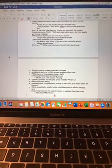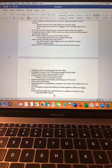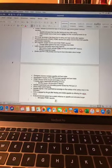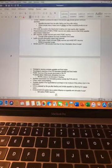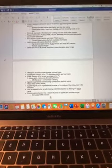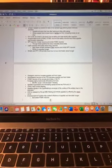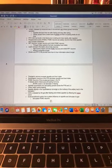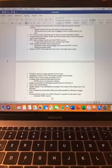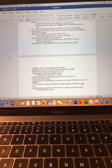PYY3-36 is another one, with low levels in the blood prior to eating that rise rapidly after ingestion of food. The POMC neurons are satiety neurons that inhibit appetite and increase metabolism, so they're hunger suppressors. And NPY neurons are hunger neurons and inhibit POMC neurons, so they increase the feeling of hunger. Through these systems, the body modulates food intake.